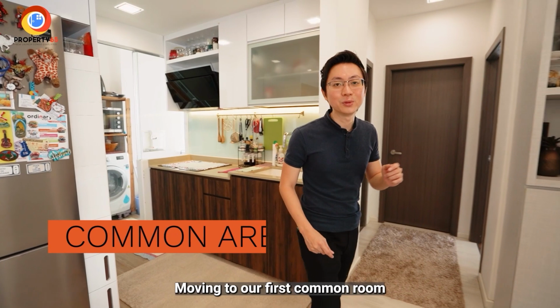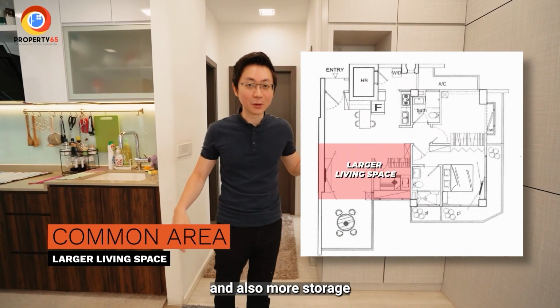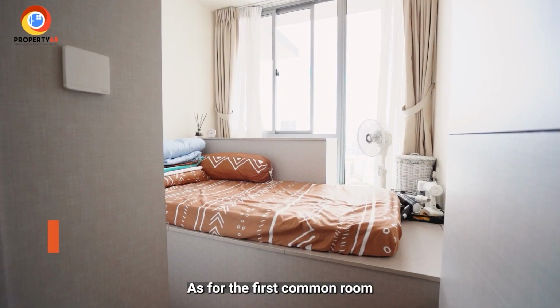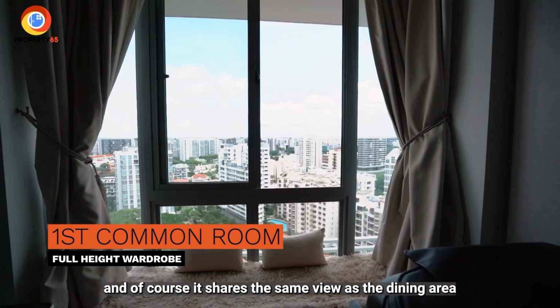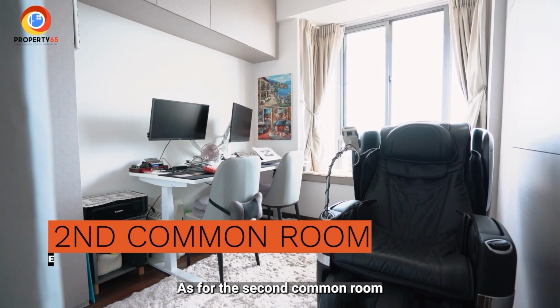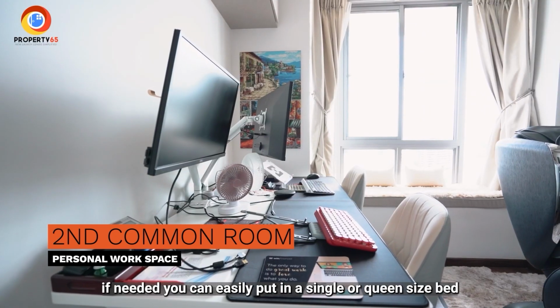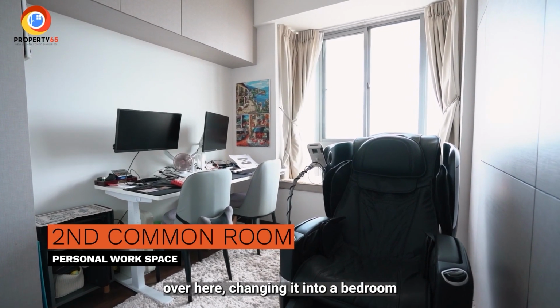Moving to our first common room, the owner has actually remodeled the house for a larger living space and also more storage. As for the first common room, it comes with a full height wardrobe, and of course, it shares the same view as the dining area. As for the second common room, the owner has converted it into their personal workstation. If needed, you can easily put in a single or queen size bed over here, changing it into a bedroom.